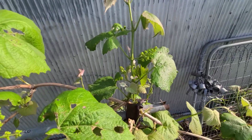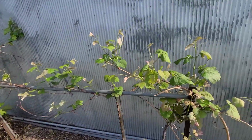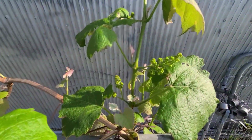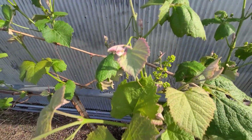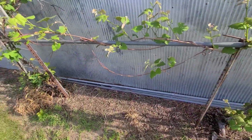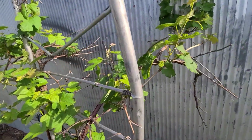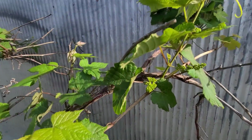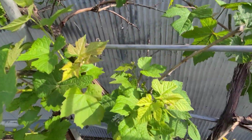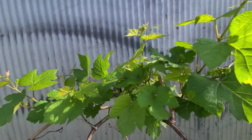Alright, you can see the grapes are doing real well after a good pruning this year. We got clusters coming all over these grapes. Doing real well. This is a Concord grape on this end. And then this grape here in the middle is a red Swenson. But you can see the clusters all over this. We're going to get some good grapes this year.